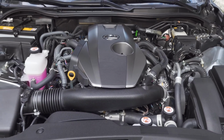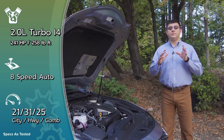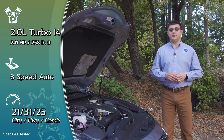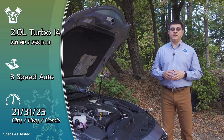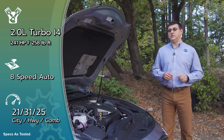Then we get the IS 350, which also uses a 3.5-liter V6 engine, but in the 350, the engine produces 311 horsepower and 280 pound-feet of torque. That engine is mated to an 8-speed automatic transmission if you choose rear-wheel drive, 6-speed automatic if you choose all-wheel drive. Although the 0 to 60 times are fairly similar, you'll get 5.6 seconds in the rear-wheel drive model, 5.7 if you choose all-wheel drive.